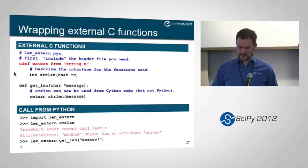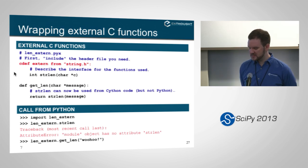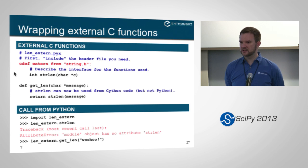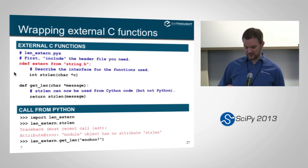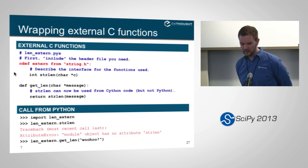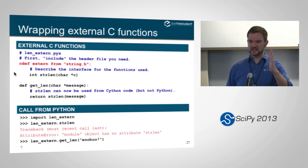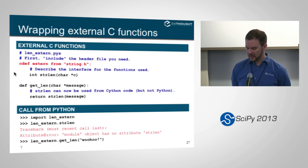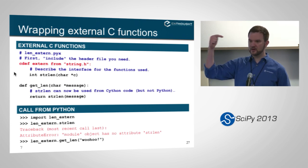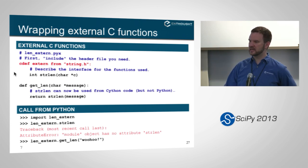So the way you do it is this one more new bit of syntax. Inside of a cdef extern from block, you give the signature for the function and other things that you're wrapping. So here, we're saying cdef extern from and then string.h, then a string. And there's a colon. And of course, you expect an indented block of code whenever you see a colon in Python or Python-like code. And inside of that block, you then declare all the things you're going to be using from string.h.